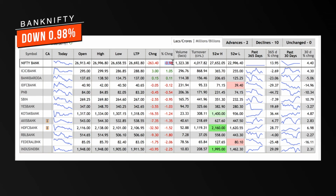Now, the only substantial bit of gain was seen in ICICI Bank with a 1% rise, with a good volume as well. But all the other stocks were down, and IndusInd Bank was down by 2.25%. So 10 stocks declined out of 12. This is a bearish signal for the market, but we will need to look at the option chain to evaluate the further stance of Bank Nifty in the upcoming few sessions.